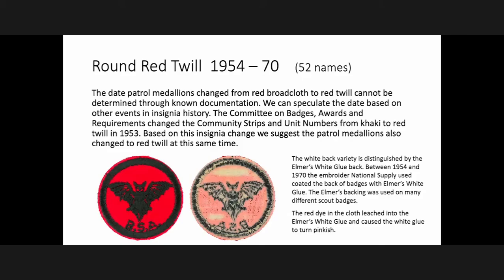You know, community strips and unit numbers changed from khaki to red twill. So we suspect that's the right time that these patrol medallions changed. Now, the very first ones that came out with the twill had this white on the back. A lot of people have referred to these over the years as gum back.